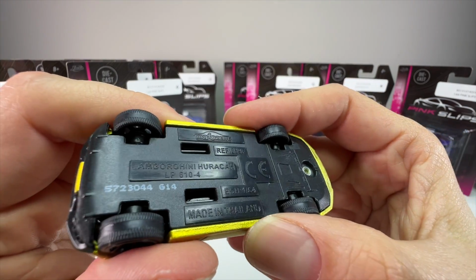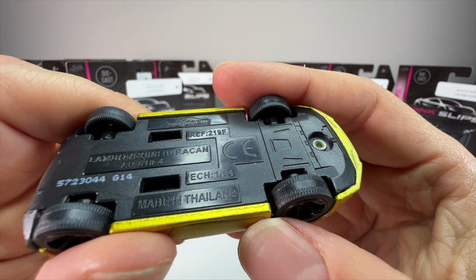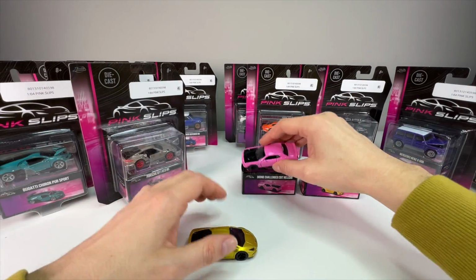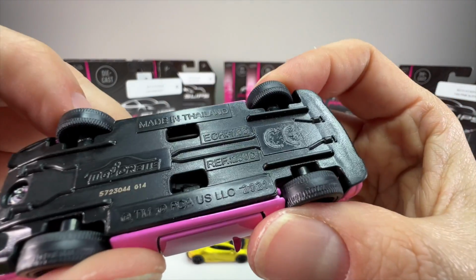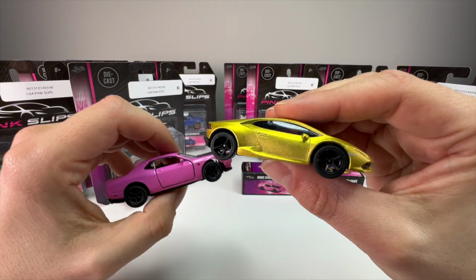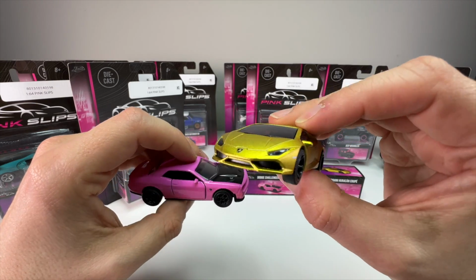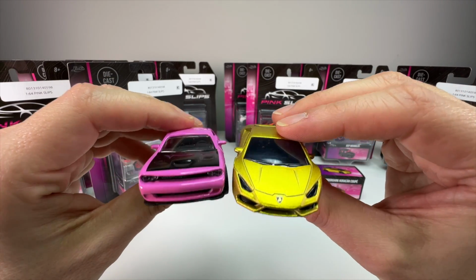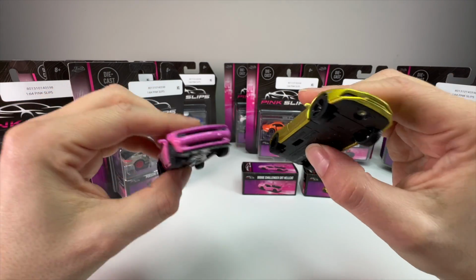Does it have the scale on it? No, I don't think it. Oh no, it does. 1/64 scale. So it's actual 1/64 scale. This is 1/66 scale. So if you have another Lambo you want to compare to, that is a true 1/64 scale, according to Jada and Majorette pink slips. So that's kind of cool.